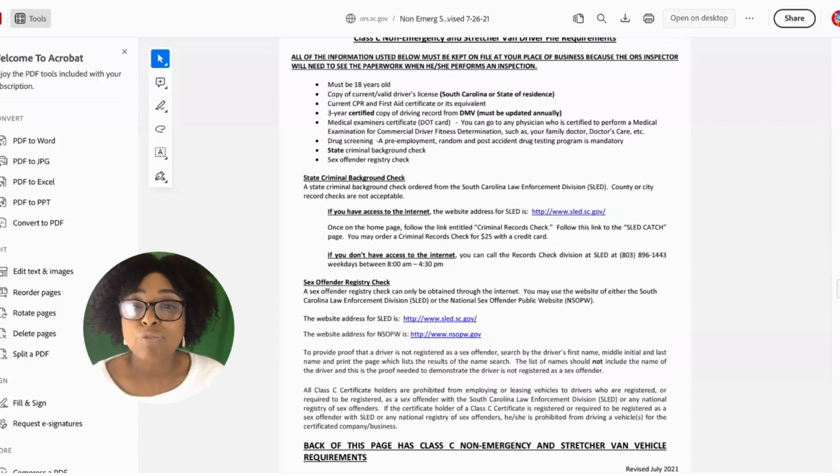They range for like 100, I think, for both the DOT and the drug screening at doctor's care. I was running about maybe 130 to $160 for both. I think it was like $80 for the drug screen, and maybe like $120, something like that for the exam. But those are good for a year.